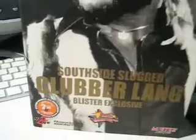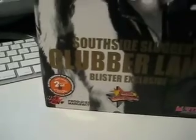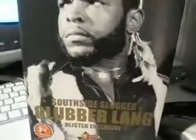I'll probably talk about some of the other ones I'm gonna get later, but it's a Clubber Lang, and I already did a Rocky 3 review, so it was an obvious choice to go with this one. It's the Southside Clubber Lang Blister exclusive. Blister is a store in Japan that sells 1/6 figures and collectibles, and Hot Toys made this figure exclusively just for that store. It's that popular.